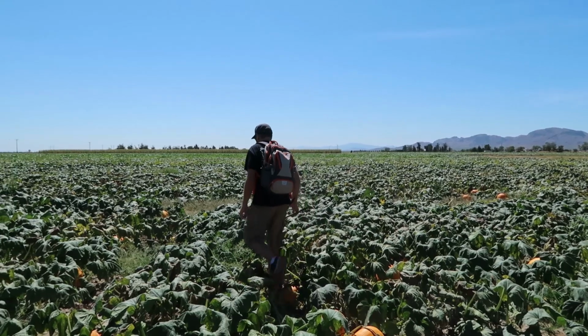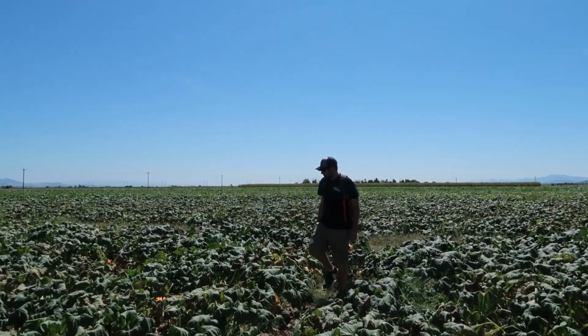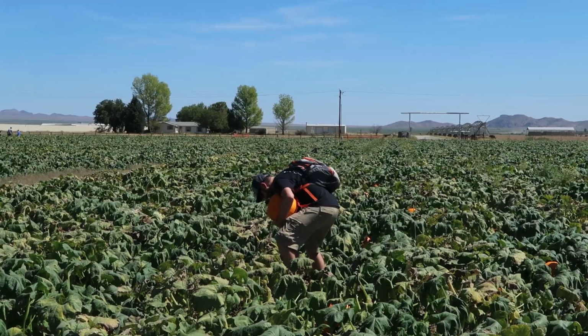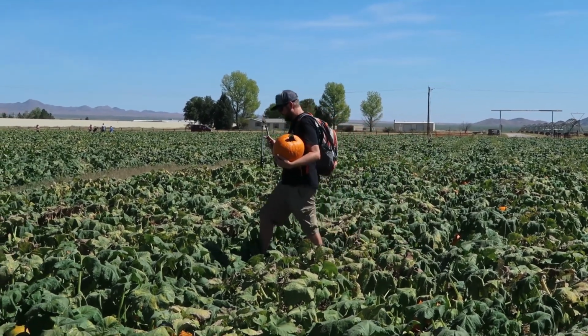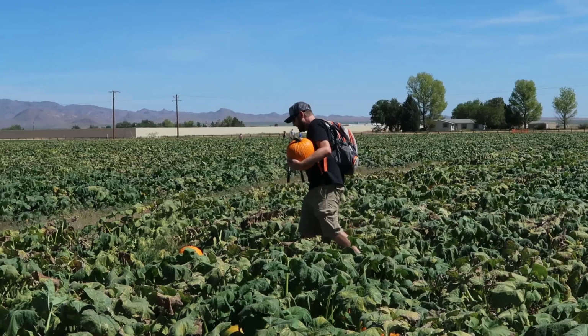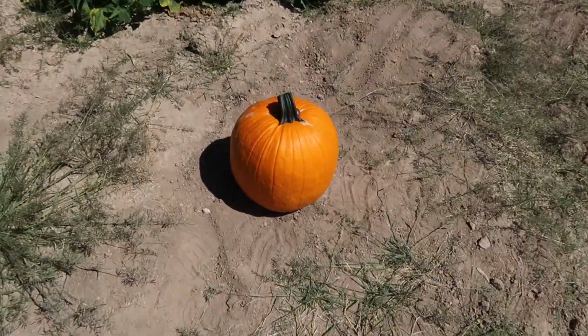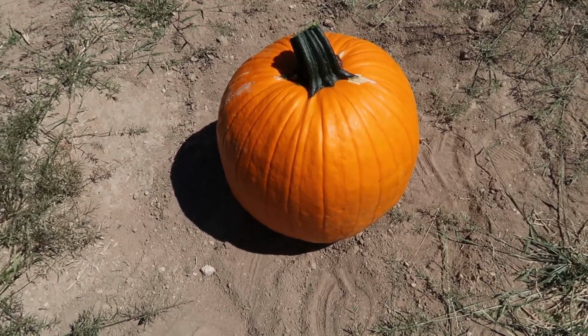The hunt continues for the elusive, wild, perfect pumpkin. Will he find it? The huntsman believes that he found the perfect pumpkin. But is it? We'll find out. Yeah, this one's not bad. Not bad at all. It's pretty charming. Yeah, it is. All right, I think we picked our pumpkins. So we're gonna exit the pumpkin patch now.